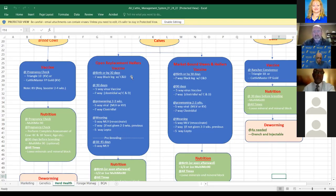Typically, modified live IBR causes abortion in late term pregnancies. That's when we see the problem, usually not at the very beginning of the breeding season. If anything, that might cause a very transient infertility, where she cycles, won't breed, but then she'll breed at the next cycle. That's the only minor risk there.